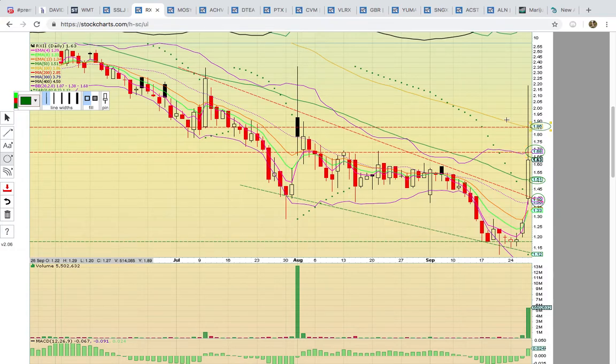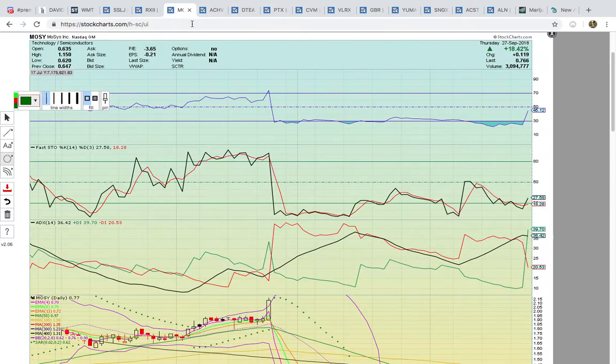You can see here it got above the gold line intraday. That's the 100-day simple moving average, but it pulled back. It's going to need to close above that level and turn it into support to head higher. It did have a big volume spike today. That upper wick shows that there was profit taking.